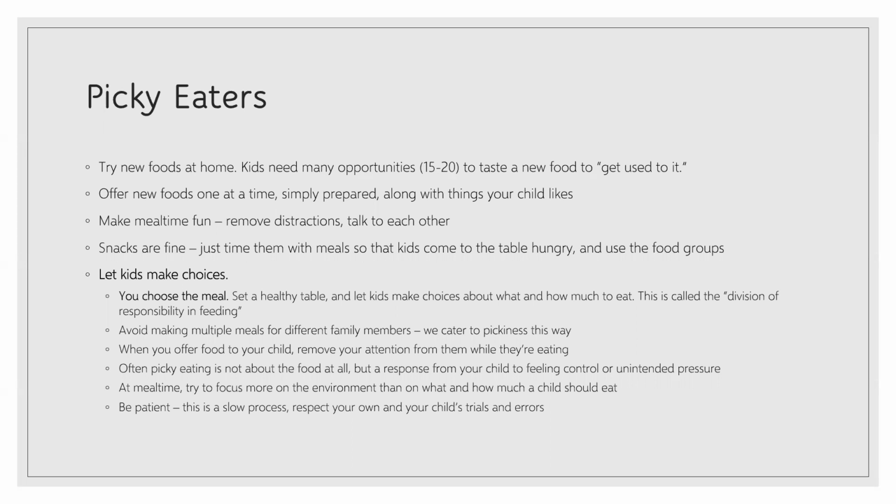When we think about the Ellen Satter resources I was sharing with you a moment ago, the way that Ellen Satter approaches it is called a division of responsibility in feeding. Ultimately, she says, we as parents should help decide what foods come in the house and what's on the table, and then the kids should be able to make the choice about what and how much of that food they want to eat. So if you'd like to read more about that, check out her website. But again, that's a real easy way to think about it.